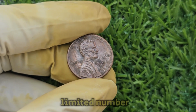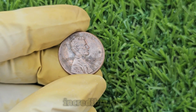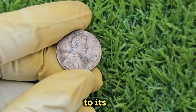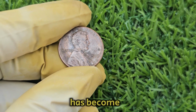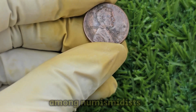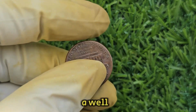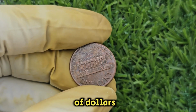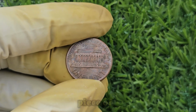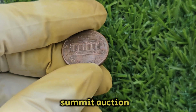Some believe that a limited number of these pennies were mistakenly struck without mint marks, making them incredibly rare and valuable. Due to its rarity and uniqueness, the 1986 No Mint Mark Lincoln penny has become a highly sought-after collectible among numismatists. In fact, some experts estimate that a well-preserved specimen could be worth anywhere from hundreds to thousands of dollars. Imagine holding a small piece of history in your hands that could potentially fetch a substantial sum at auction.